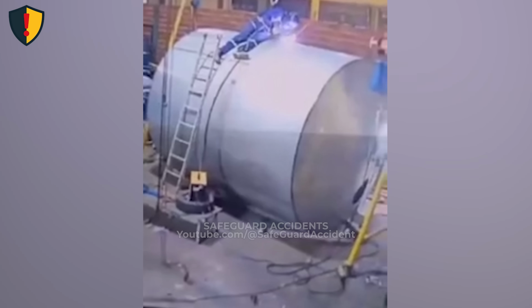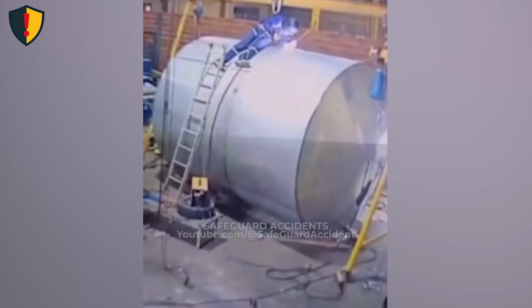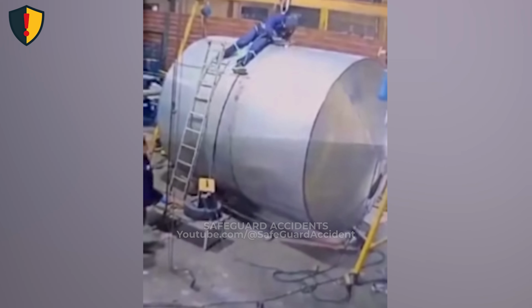Always secure round or cylindrical vessels before climbing or welding on them. Use certified chocks, wedges, or cradle mounts. The hazard begins the moment you treat a curved, unanchored object as stable footing.